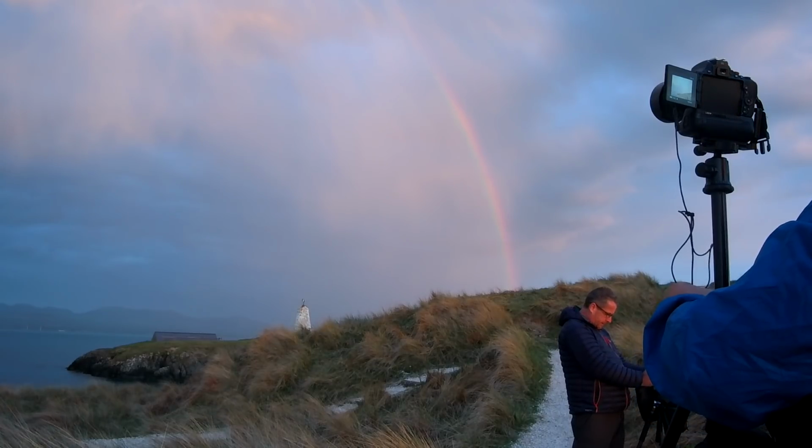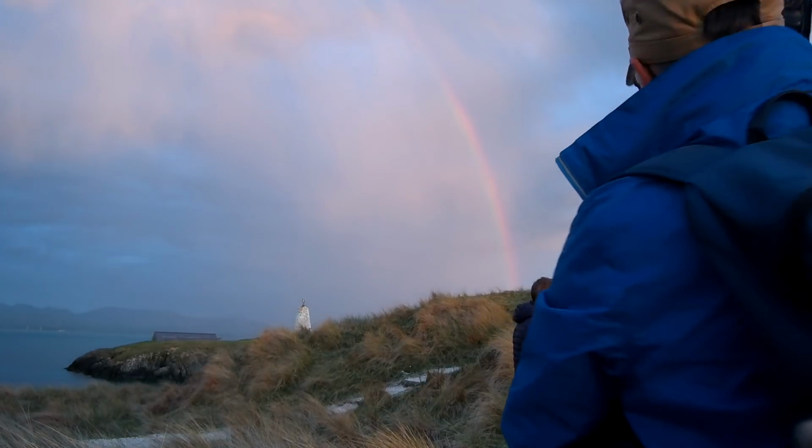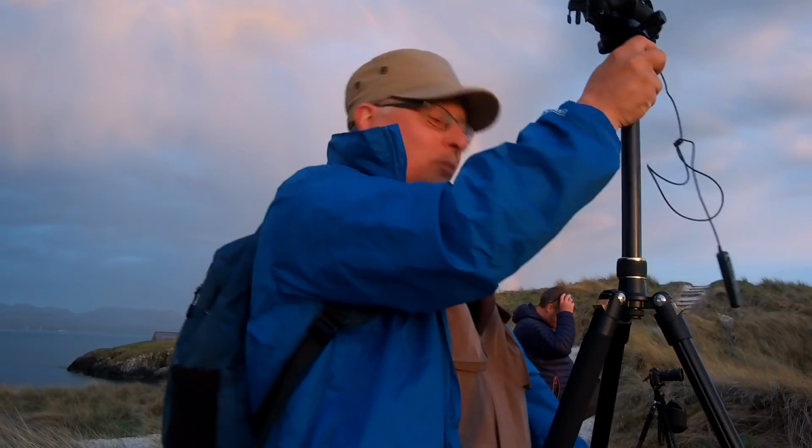Did you get that one at the top with a path? There's a leading line to the base of the... Yeah, that's a good shot. If mine don't turn out, I might have to borrow yours.